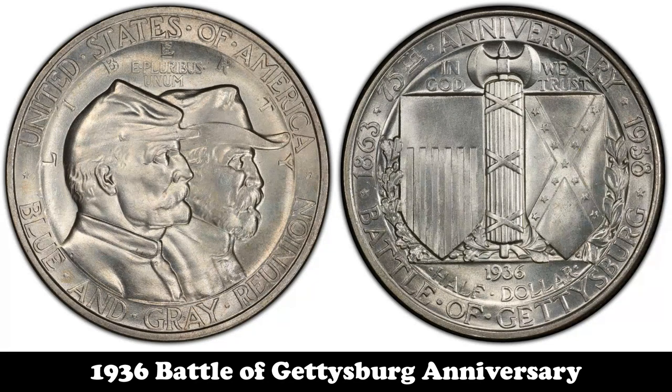All right, this one here is the 1936 Battle of Gettysburg anniversary. The Gettysburg half dollar was authorized by Congress in 1936, struck by the U.S. Mint in 1937, and was for the blue and gray reunion that was held in July 1938. Surprisingly, the Gettysburg half dollar was not very popular among collectors, and nearly half of the authorized mintage was later melted down. But today, it's definitely one of the most popular commemorative halves and is one of the more valuable ones today.